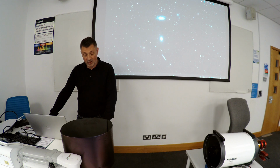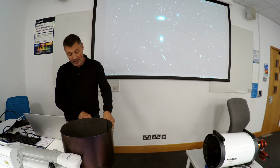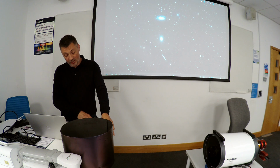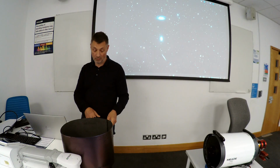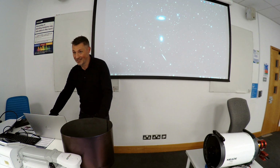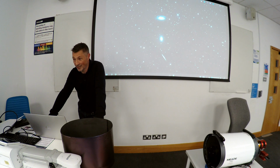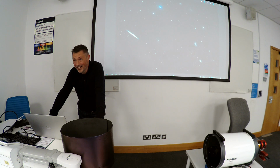5985 has been the subject of various studies, particularly concerning its dark matter halo. So analysis of its rotation curves compared with luminous mass have provided insights into the distribution of dark matter within the galaxy. Any questions? We're all learning loads, aren't we? Silence.